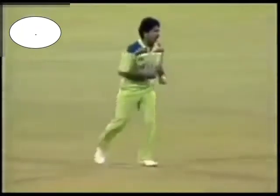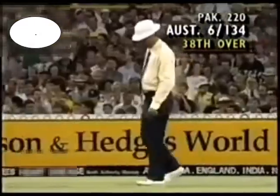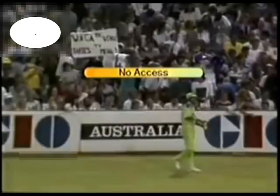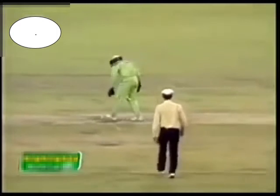One of Australia's best players when they're under pressure, Ian Healy. That's fine, straight. Beautifully placed. Wasim Akram can't cut it off. It's a good stroke from Mark Waugh. Good placement by Healy. Have to be quick. That tested the hamstring out. Too right it did.